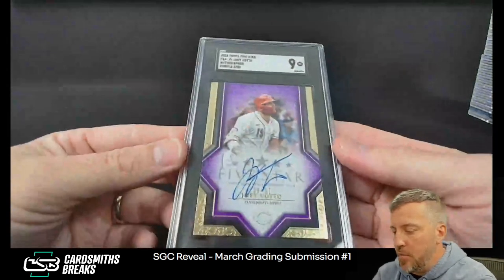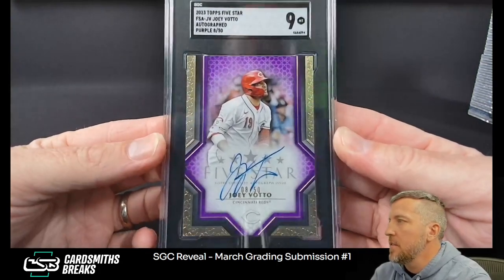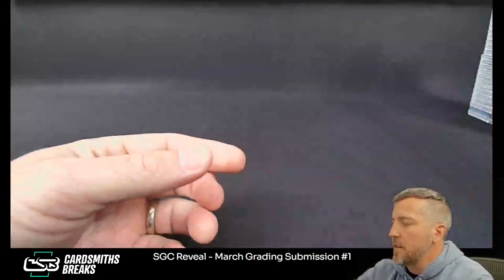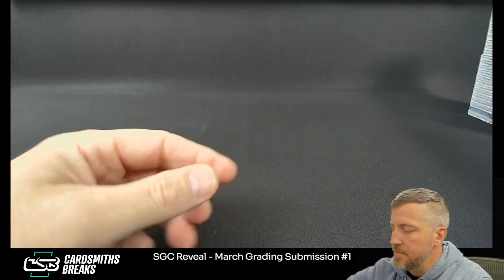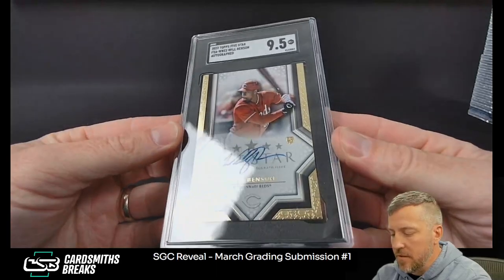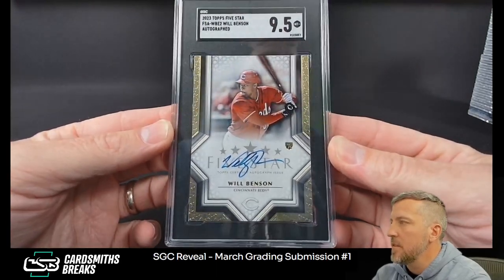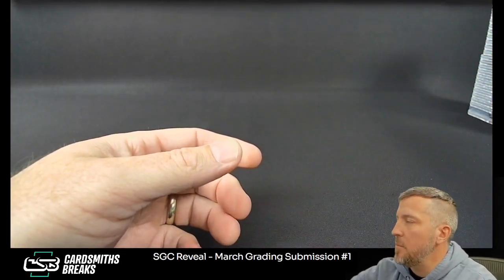Mookie Monster from my five-star breaks. First, a Joey Votto purple autograph. Got a 9. These are tough. 9s is actually not bad for five-star. But actually, the Will Benson got a 9.5, the rookie. So they have gotten better at cutting these five-star cards. They used to be terrible with the chipping and stuff. 9.5 is not bad, really.